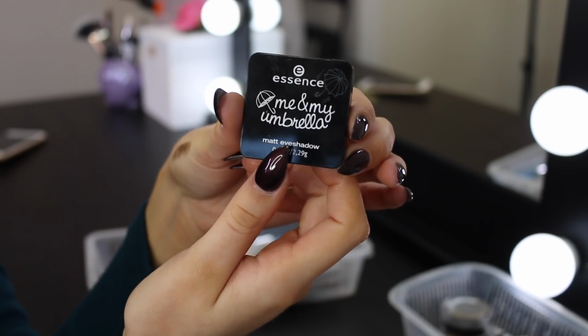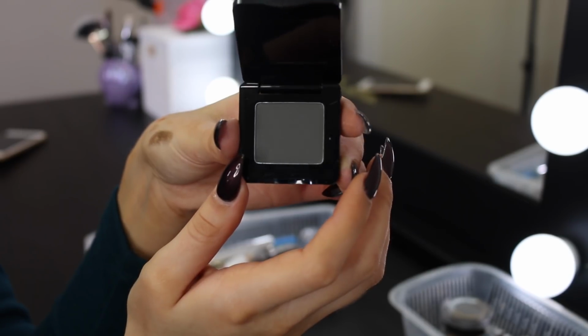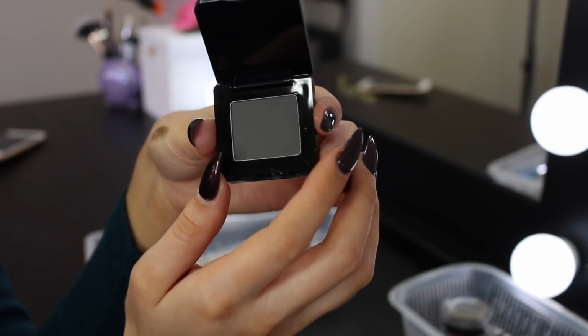I do have another Essence shadow here. This one is in the colour Take Me to the Clouds. It's just a plain grey shadow. I've never used it, so I'm just going to get rid of it.